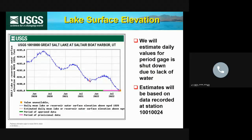Okay, so here's our lake elevation plot for the Saltair gauge. The data ends in September. We don't have data beyond that. I just want to point out that we're going to estimate average daily lake elevations based on our other gauge on the south arm. And we will also load those estimates into the station, so that in the future, when you're downloading data to figure out what lake elevations have been like, you will only have to go to the Saltair gauge. You won't have to also pull data from a different gauge on the south arm.